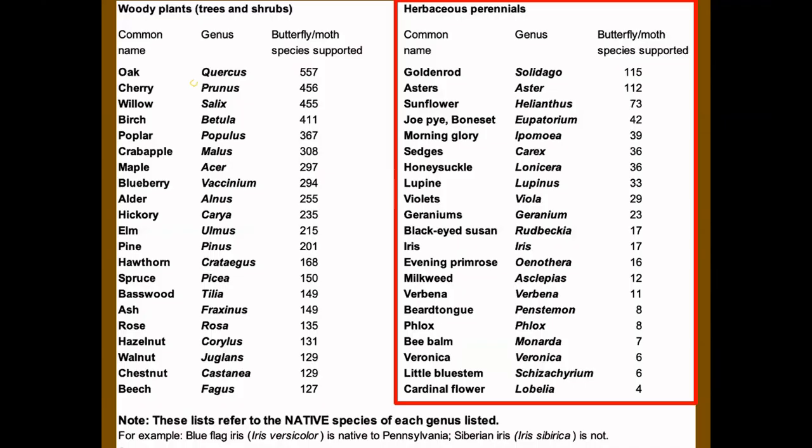The woody plants and also herbaceous perennials, the flowers, the grasses and sedges and so on.